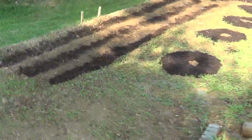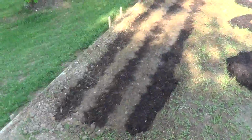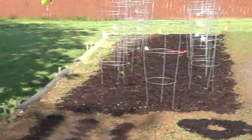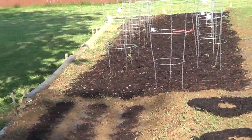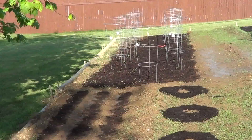My zucchini that I put out today, it's just seeds. They'll be up, hopefully, soon. I got mulched in around those. And then beside them on the outside here, I've got a couple of rows of spinach. These are 16-foot rows of spinach. And then on the outside of my tomatoes down there, on the left-hand side, the edge is where my carrots are at. Some of my carrots are coming up. If they don't come up, I'm not going to cry too much about it, because I got plenty of carrot seed.